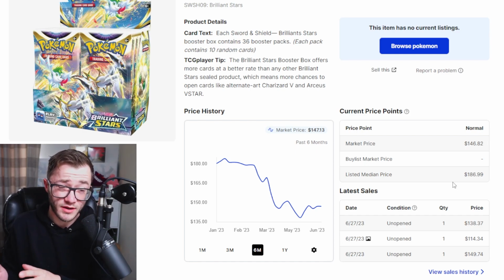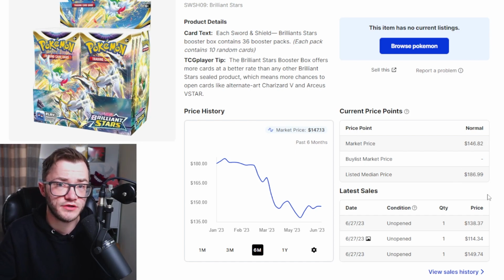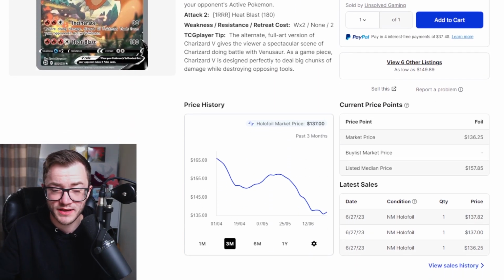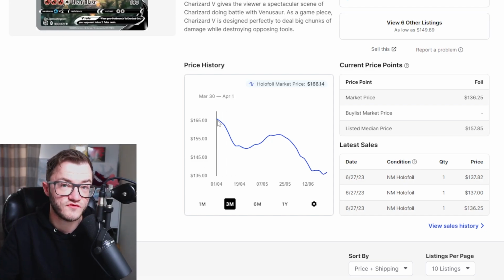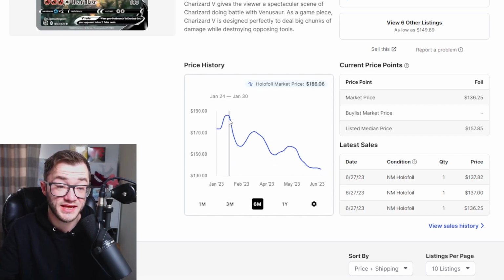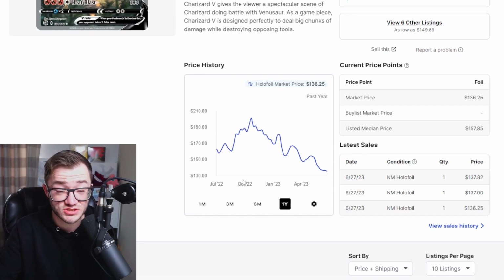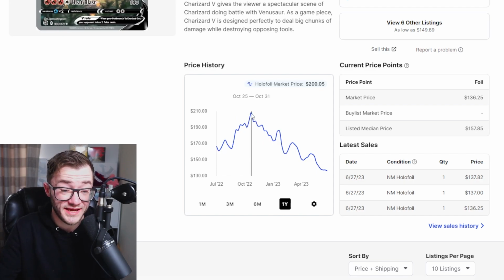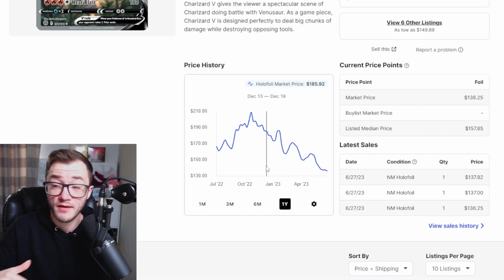The single card prices though, however, for Brilliant Stars have been falling pretty much across the board. If you're looking to get cards for your master set and for your collections, now's a really great time. So we take a look at the Alt Art Charizard. I absolutely love this card. $137. This has been dropping, guys, over the past 3 months from $165, so around $30 in 3 months. Over the last 6 months, it was nearly 200, you know, 185, and it's been going down. Look at that, it's been crazy. And then since its release, it hit a peak at 210. That was back in, what, October time, end of October, and since then it's just been dropping. If we expect more booster boxes, I expect this to drop even further. Maybe go as low as 100.